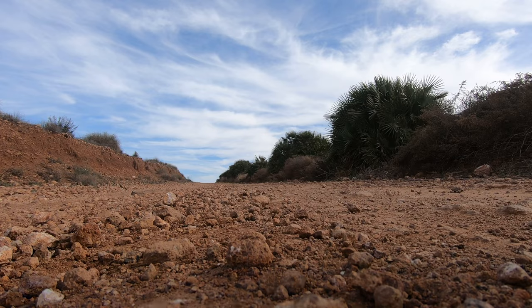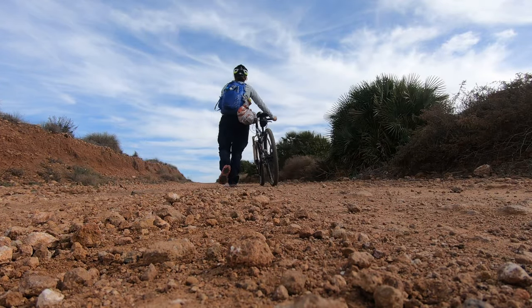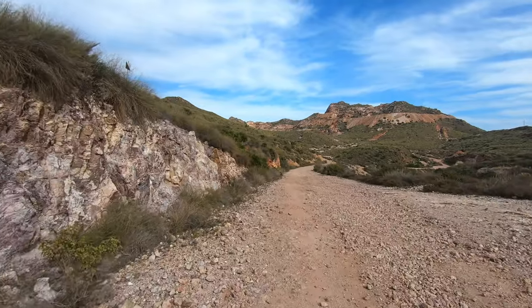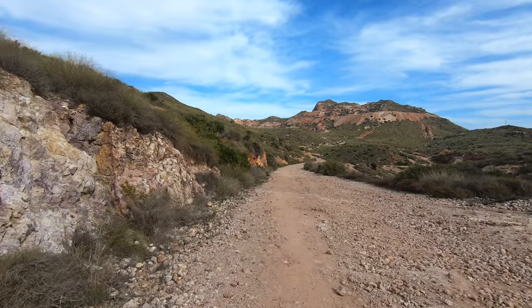Soon I realized that these roads were not at all bike friendly. Or at least my scarce experience on this type of terrain would mean a great final struggle.